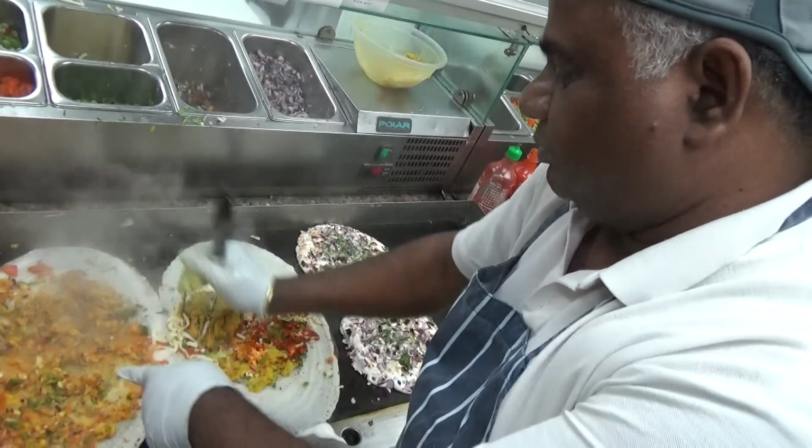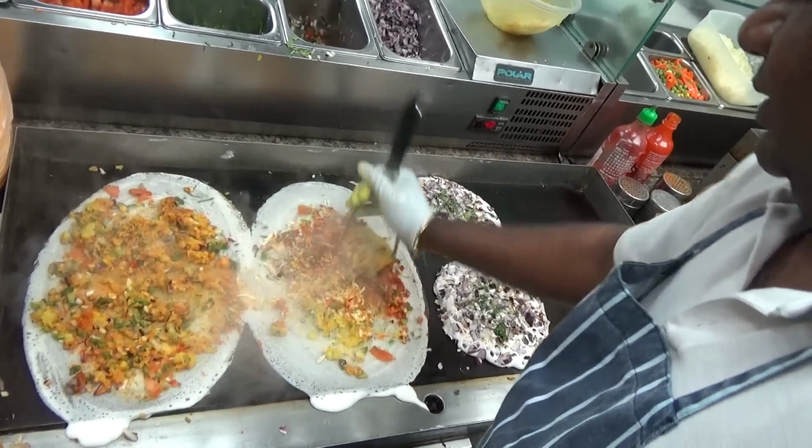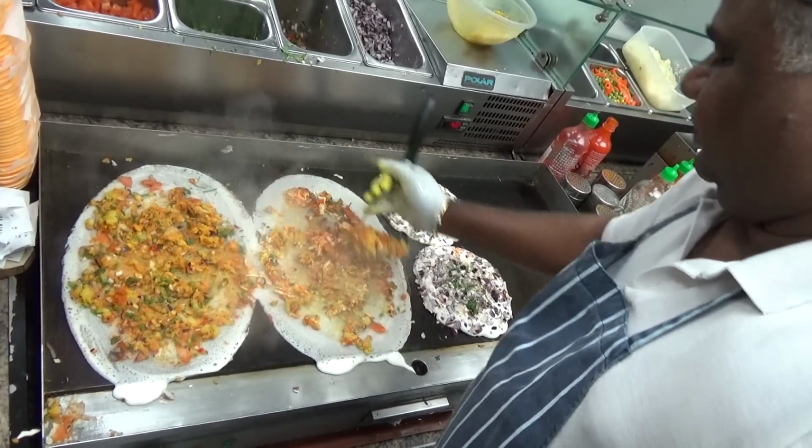So this is no paneer, and this is Mysore masala. That's Mysore masala dosa. Mm. And this one is special. Special paneer. Okay. Special paneer dosa.